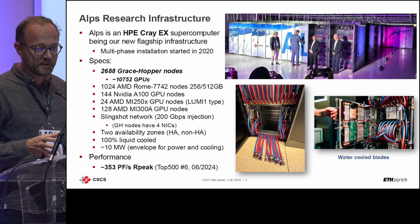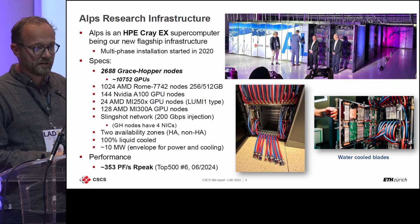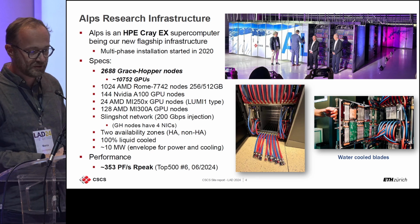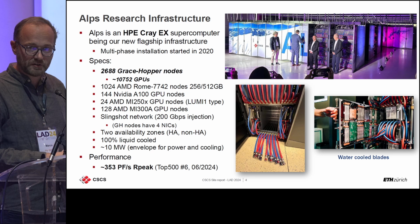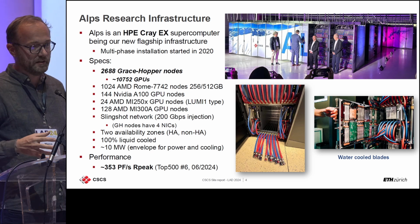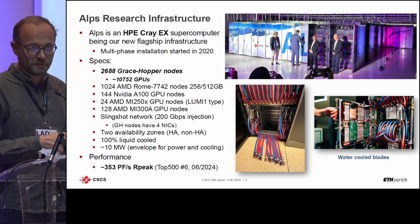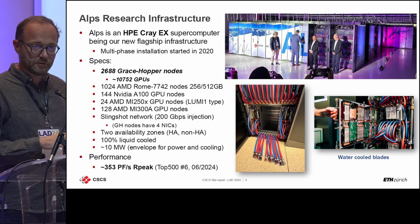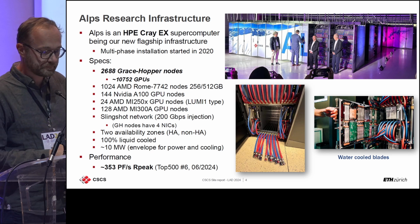Here you can see the photo of the Alps main supercomputer that we run. We actually have more than one Cray EX system, but this is the biggest one right now. It is a multi-phased installation. We started in 2020, and at the moment the system is complete. We have 10,000 GPUs, around 2,000 nodes, each of them with 4 GPUs and 4 Slingshot network cards, each going around 200 gigabit per second. So there is a lot of throughput from each compute node.